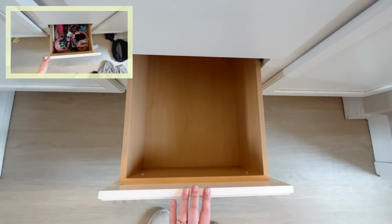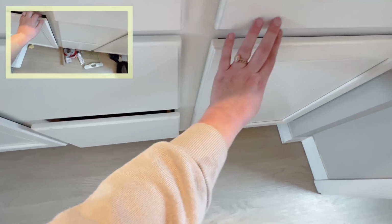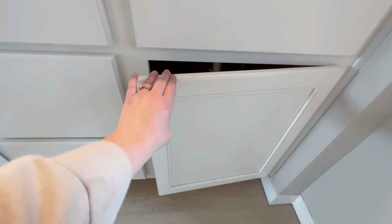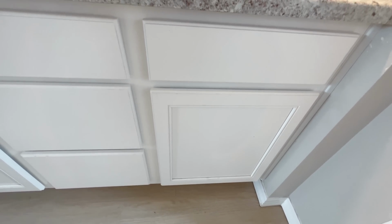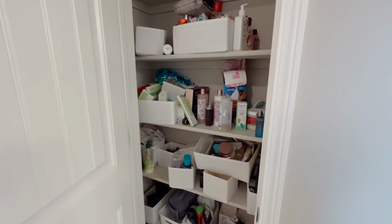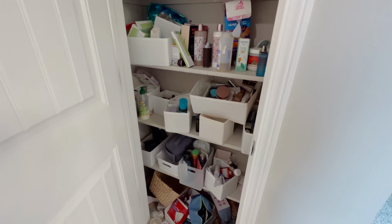I wanted to leave this drawer empty on purpose because my kids love to pull everything out of it. So that was my goal, to just have an empty drawer so I don't have any mess to clean up. So we got that done. Now here is the before of the closet, just so I can remind you of what it was looking like before. And here's the closet now.